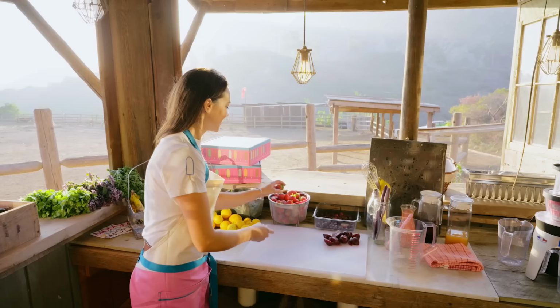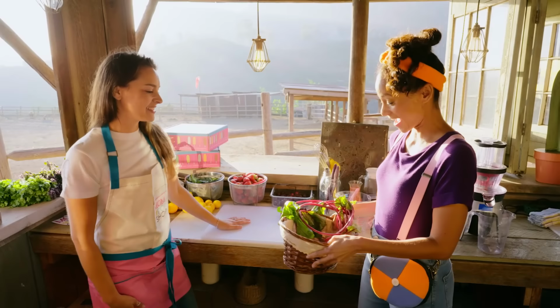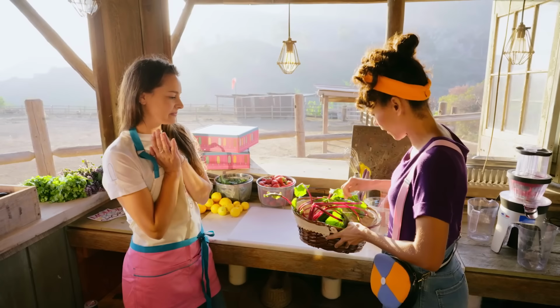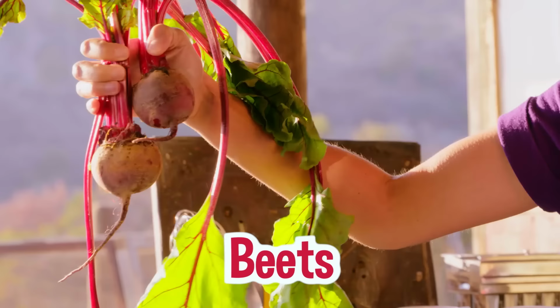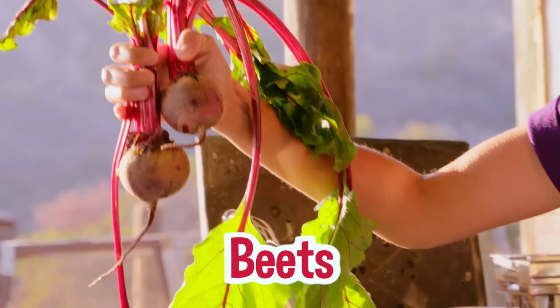Hey, Julia. Hi, Meekah. Welcome to the kitchen. Oh, thank you so much. Ooh. What did you find? I have some really yummy ingredients for Blippi's popsicle. I picked some strawberries. Perfect. And I have some guava. Oh, how cute. And I have beets. Beets? Yep. That's a very interesting ingredient.